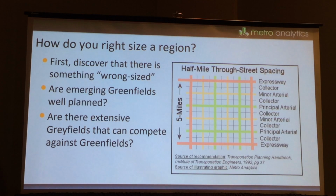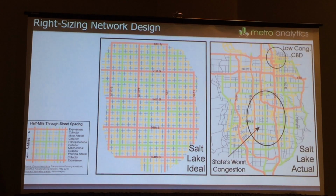Let's see what happens when we make a little picture of that and then apply it to a region. So I drew this picture of Salt Lake County because that's where I'm from. I live in that area. And said, all right, on the left, what if we looked like this image, and on the right is what we actually look like, or what we're planning to exist like in areas that haven't been built yet.